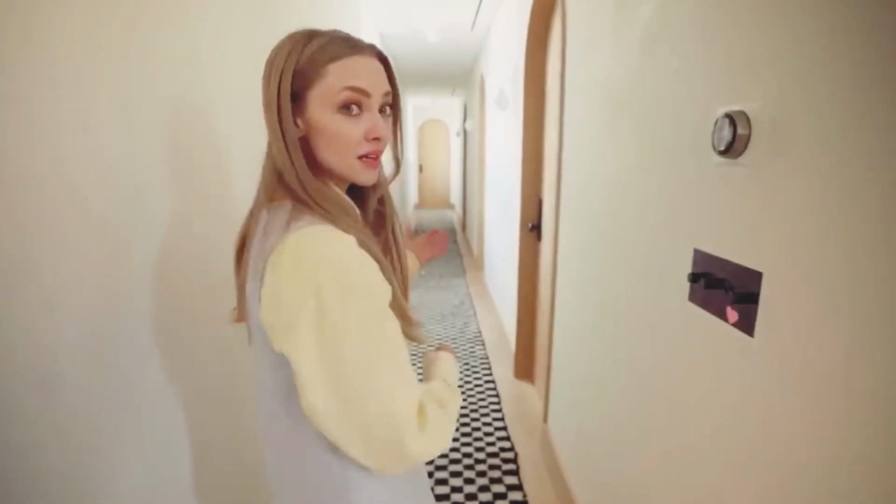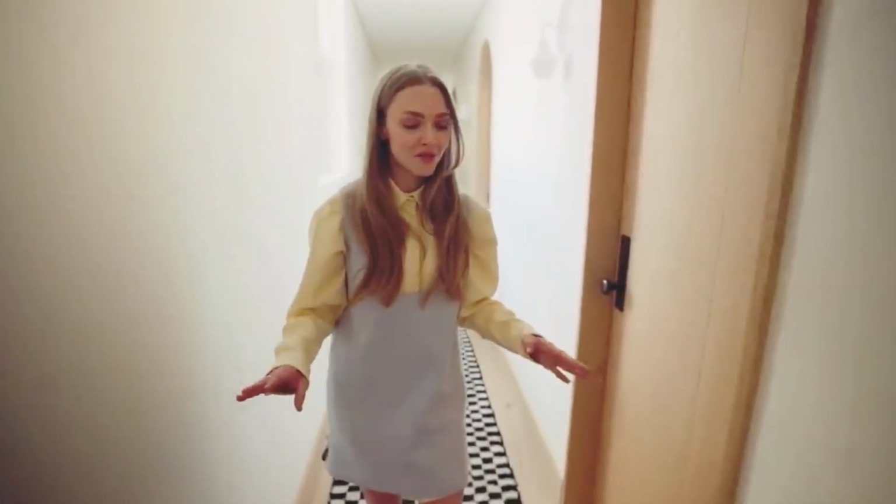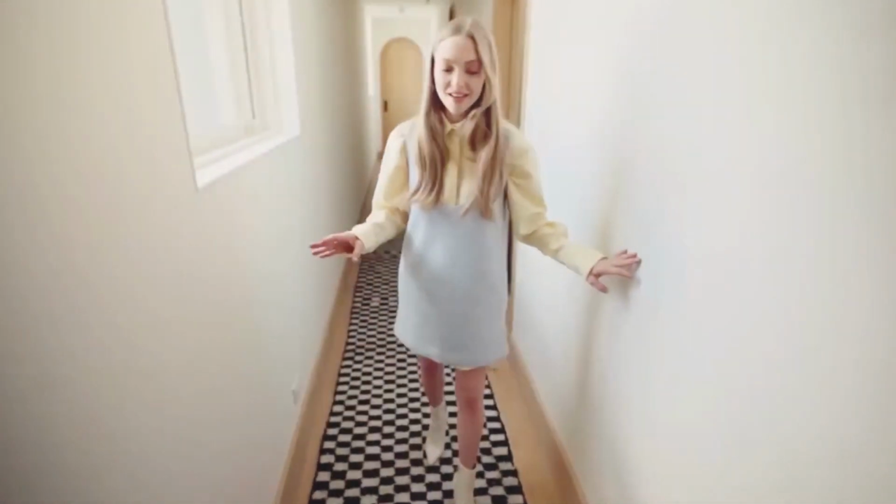I have a hallway, which is not something I've had before. It's really long, and finding a rug long enough was so hard, but then we were able to find a place that custom made it for just a great price.